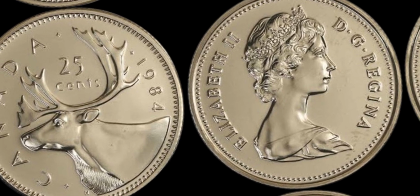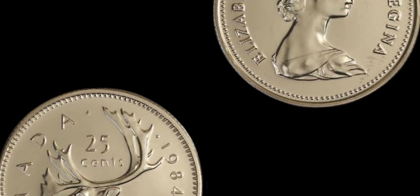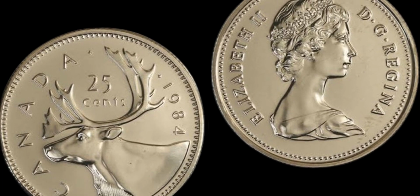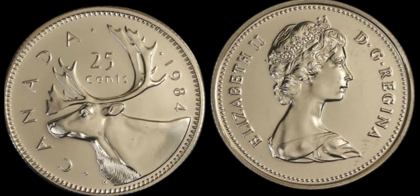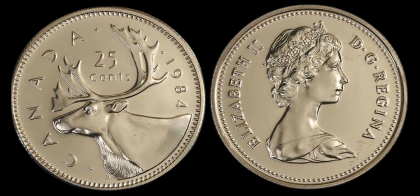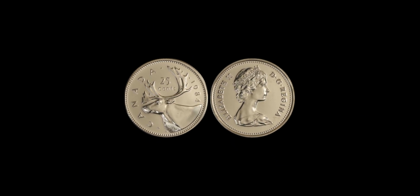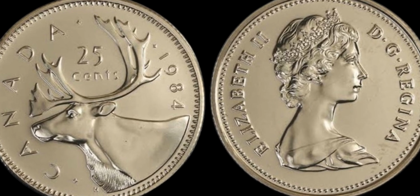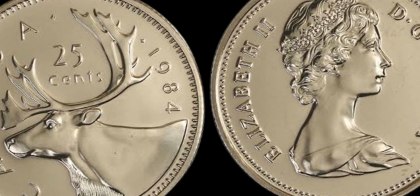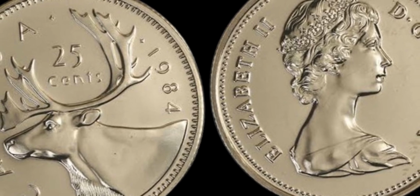for any serious collector. But why is this coin so valuable, you might ask? Well, it all comes down to rarity and demand. With only a limited number of these coins ever minted, and even fewer still in circulation, the 1984 double-date 25-cent coin has become a holy grail for coin collectors around the world. And when you factor in the historical significance of the error and the iconic design, it's no wonder that this coin commands such a hefty price tag.